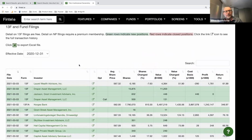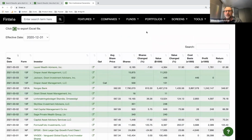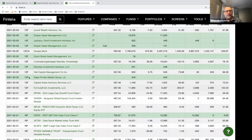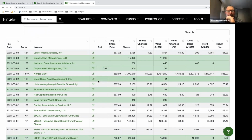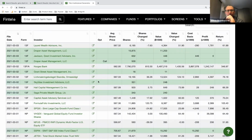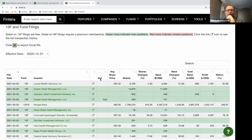Now we get down into the real meat of things, which is basically the ownership data from 13F filings and from the NPORT filings. We show these on an as-we-received basis, so they're sorted as the filings were received. Listings here in green are basically new positions that we found, or at least reported new positions, and the ones that are not in green are white or gray. And so what this means is this is a disclosure of an option. So Draper Asset Management disclosed a call option here, 500 shares at $131,000 in value.